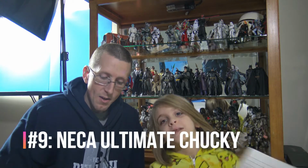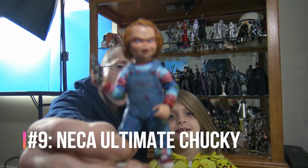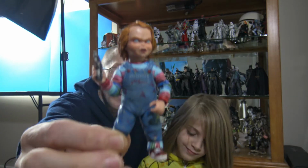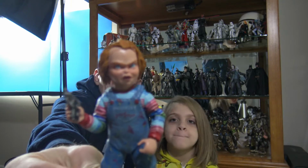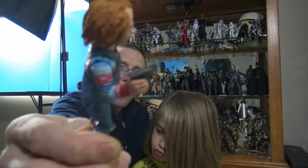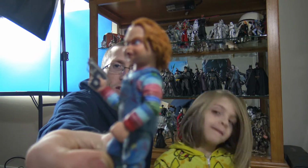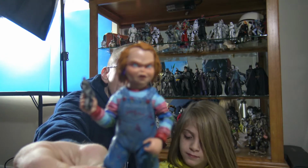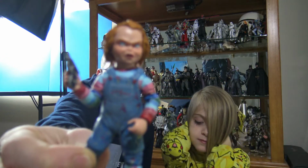And number 9, we got the NECA Ultimate Chucky figure. This one was awesome. I just love the fact that NECA had a nice price point on it for 25 bucks. And they gave us all those different accessories, all those different head sculpts. It's got some articulation. I just thought this figure was really, really cool for the price point. And NECA always does a good job with their figures. So number 9 was the Ultimate Chucky figure.